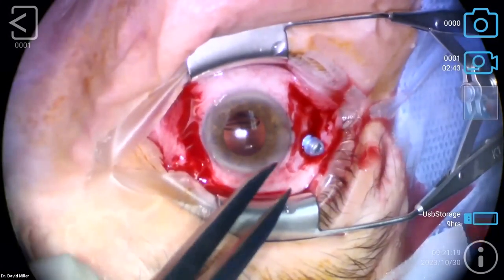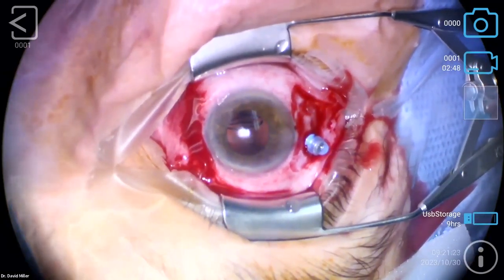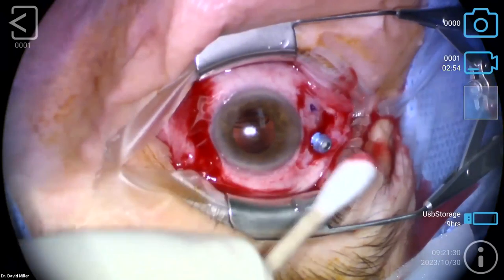And I'm going to mark that one. Sometimes it's tough to find later. You got the blue pen? We're going to try and mark it if the blood... You can't cauterize here. It's no harm. I just prefer not to if I can get away with it. I just mark it so I can find it later.